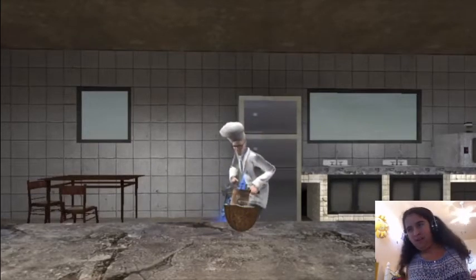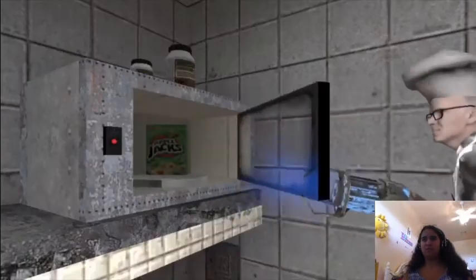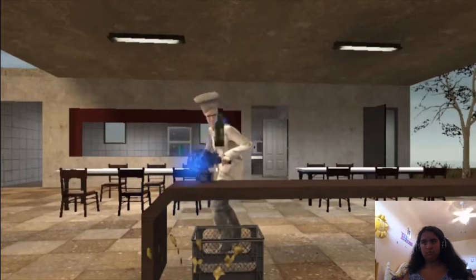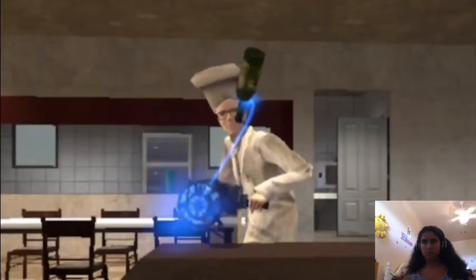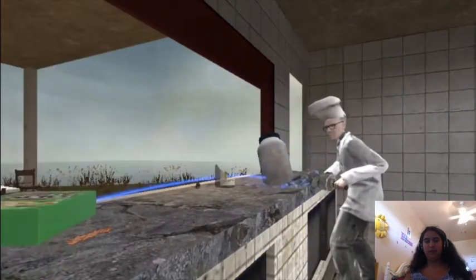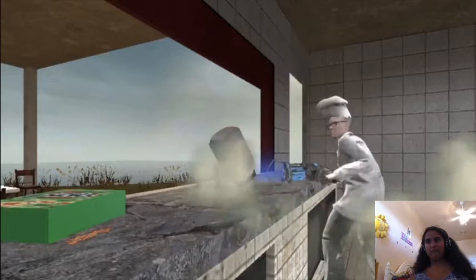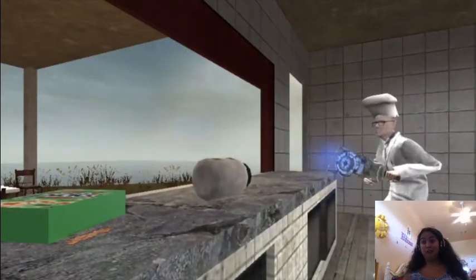Ice cream. Why is there a skeleton head in there? Okay, let's close that forever. Actually, no, get the ice cream out. Okay, come on, ice cream. You could be important. Eggs? Yep, there is one egg. Let's close that one forever.